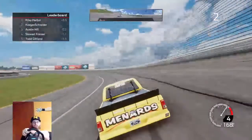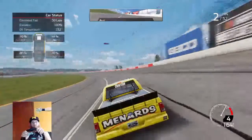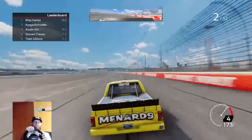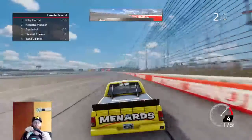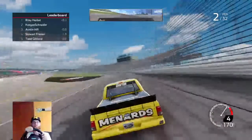Crafton doing everything he can. There is lap traffic up there where the race leader's at as well right now that could obviously play a factor. That's just extraordinary.